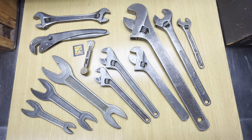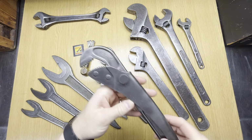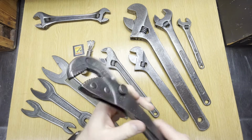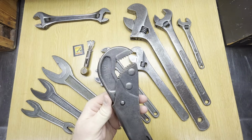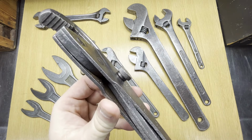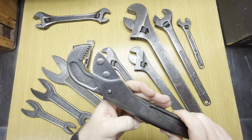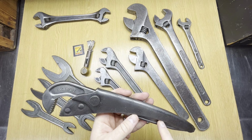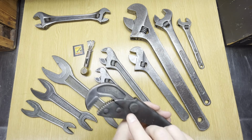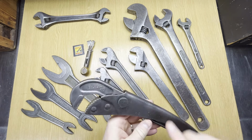So without further ado, I got this from a buddy of mine in Australia. I did a trade just after last year, so it was late last year, and it's a 124 pipe wrench with its original screw in lovely condition. Really, really pleased to pick that up. And that completes my set of the 120 series pipe wrenches, which I'll show you later.